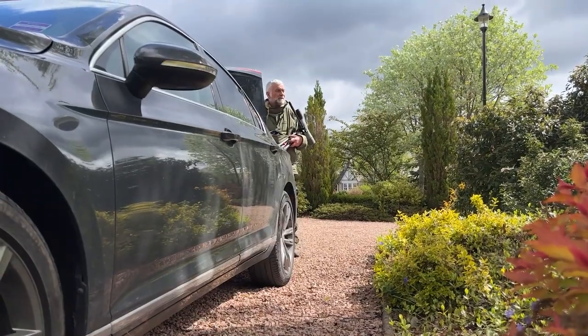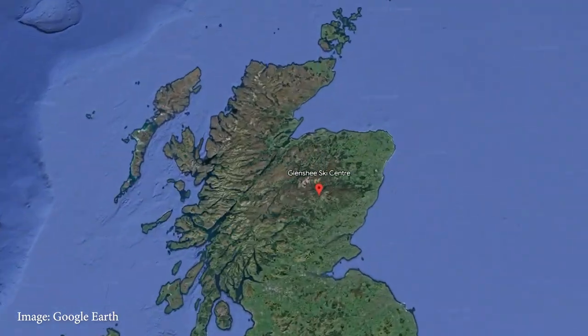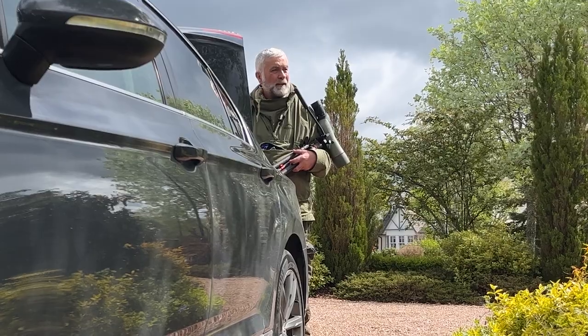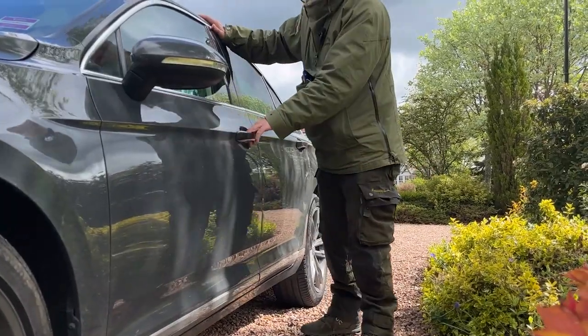Well, here we go. Going to see my beloved dotterel up in the mountains. Bit of a journey to get there, but absolutely can't wait to go and see them. It'd be brilliant. Really, really good. Here we go. Off for the dotterel.